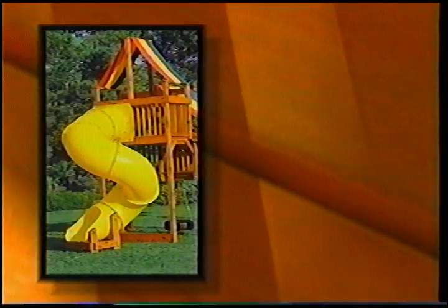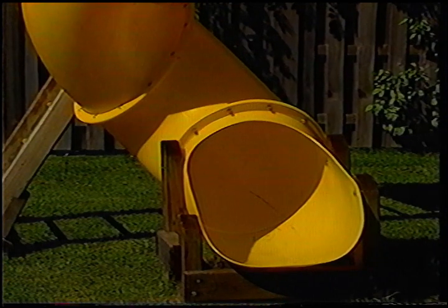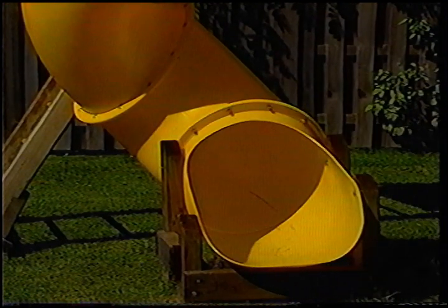In addition, the Rainbow Spiral features a full 360-degree turn versus the Economy Spiral's 270-degree turn. And rather than resting directly on the ground, the Rainbow Spiral includes a big beam redwood timber pedestal base for greater stability and aesthetic appeal.